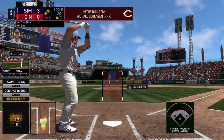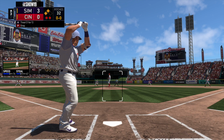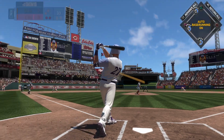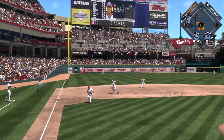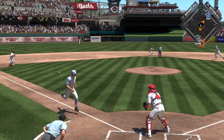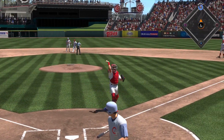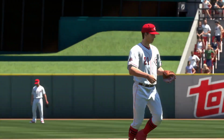Trying to pick things up where we left off. Mike Trout. First offering on its way. Line drive to left. And that's in there. Base hit. And not in time as the run scores. And they're not going to get him as he's in there to score. And on the play, the runner moves into scoring position now.